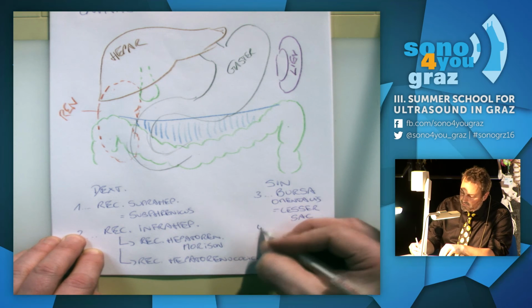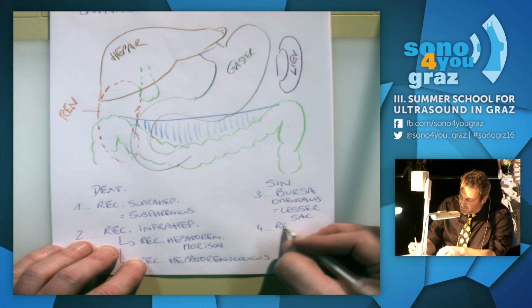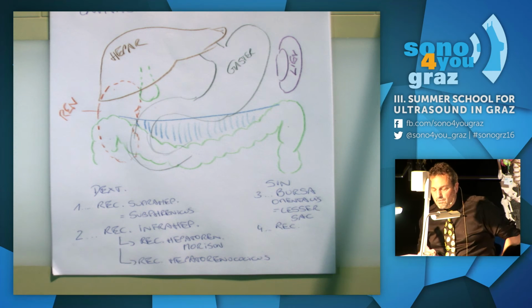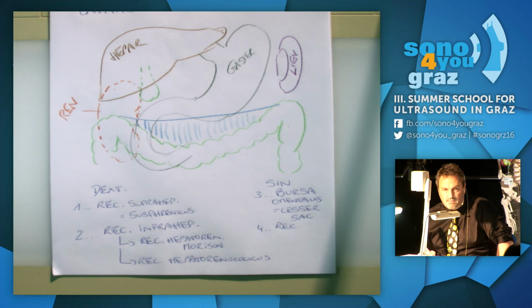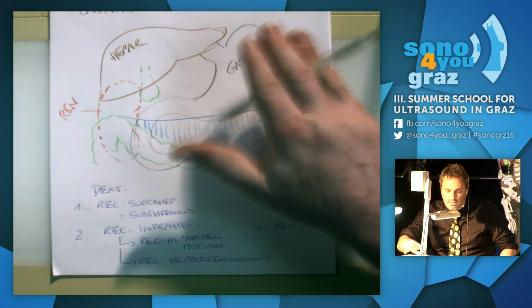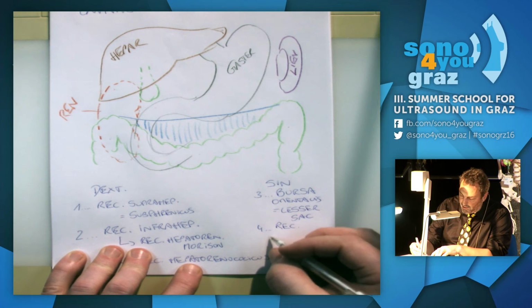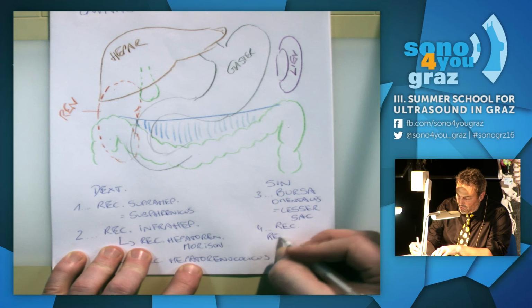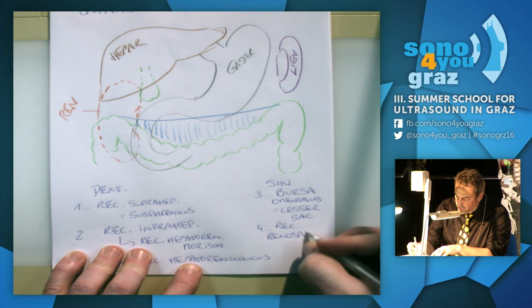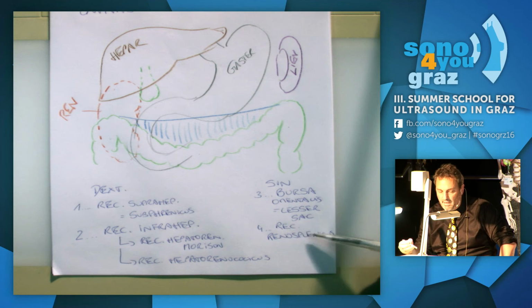And 4 is the splenorenal recess. So in between the spleen and dorsally would be the kidney. Recessus splenorenalis or renosplenicus. So you see in between the kidney and the spleen.